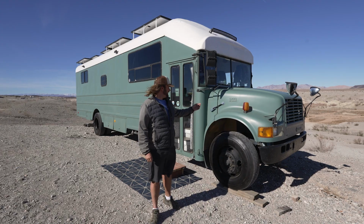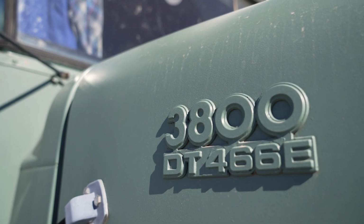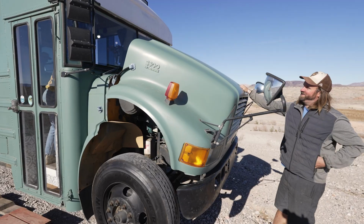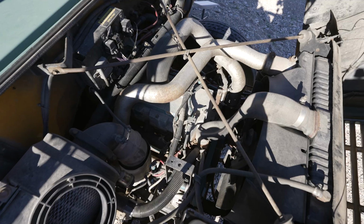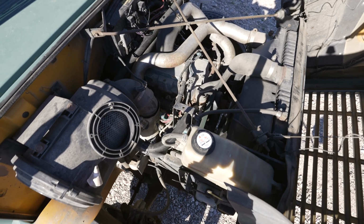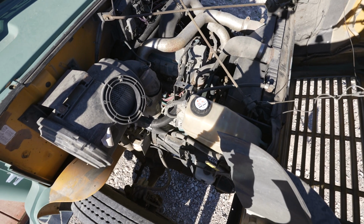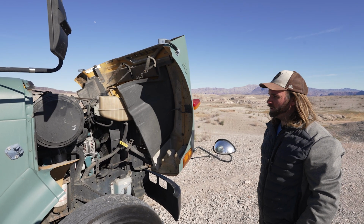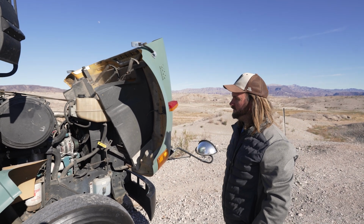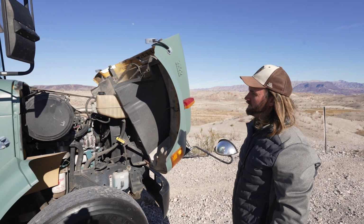So we bought the 97 DT466E. It's an inline 6 diesel, so there's good access to everything. This motor, they produced 2 or 3 million of them, so there's parts readily available. There's a lot of knowledge on the motor. This has some electronics on it, but not too much that you get into some issues.